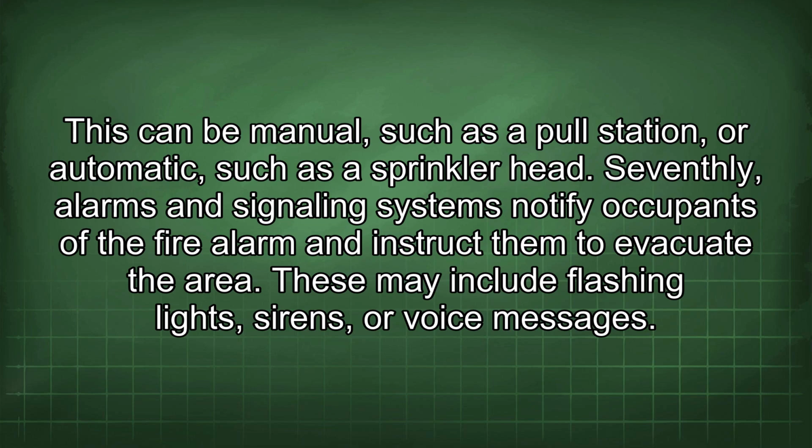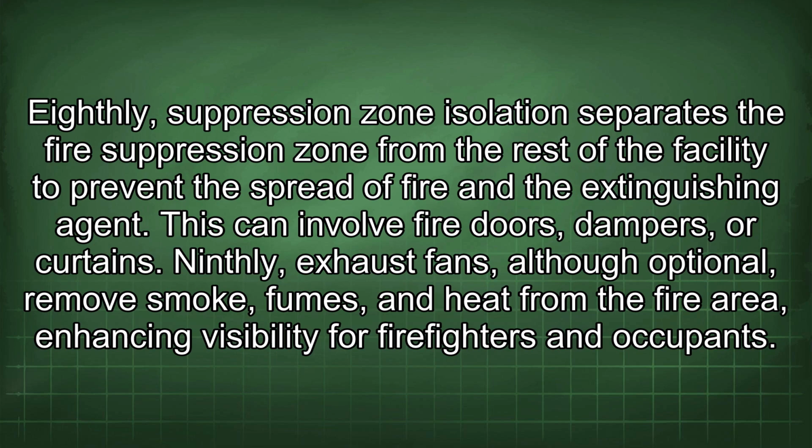Seventhly, alarms and signaling systems notify occupants of the fire alarm and instruct them to evacuate the area. These may include flashing lights, sirens, or voice messages. Eighthly, suppression zone isolation separates the fire suppression zone from the rest of the facility to prevent the spread of fire and the extinguishing agent. This can involve fire doors, dampers, or curtains.